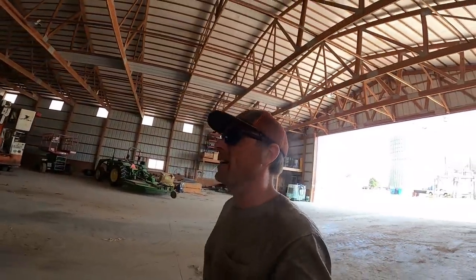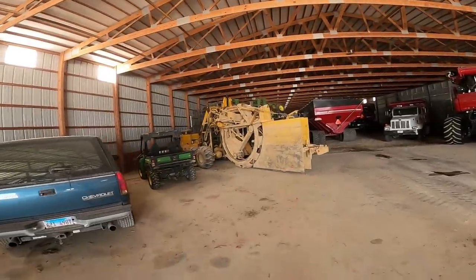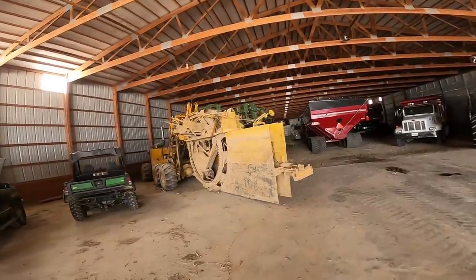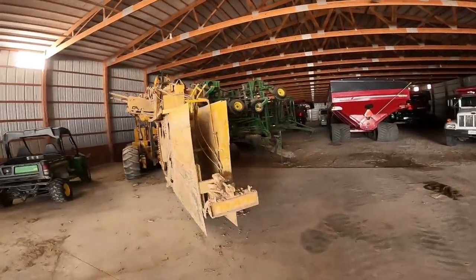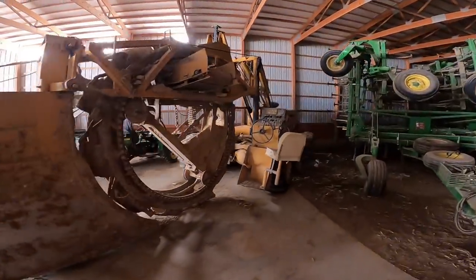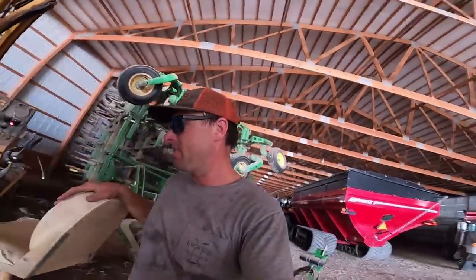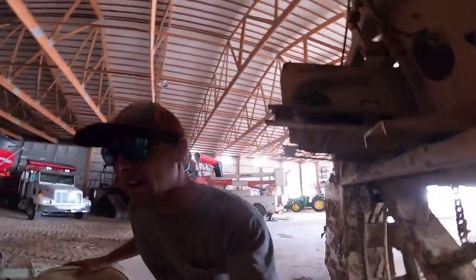I'm going to take this spiker we've got, the old tile machine that we use for our mains now mostly. He's the tile plow for the laterals. I'm going to take this on a little road trip. We'll take it to David's house, so it's kind of out of our way for the fall.